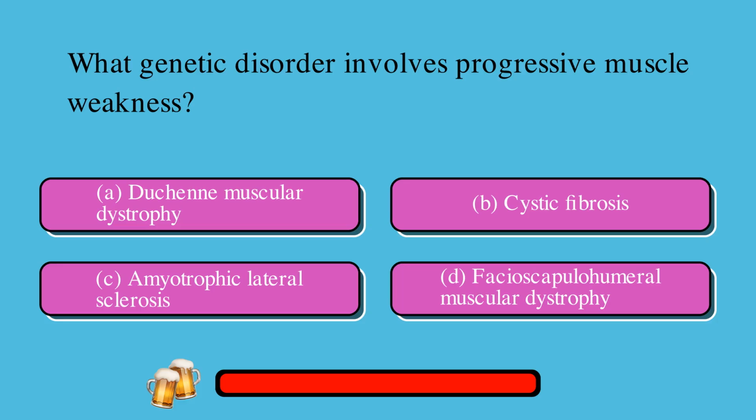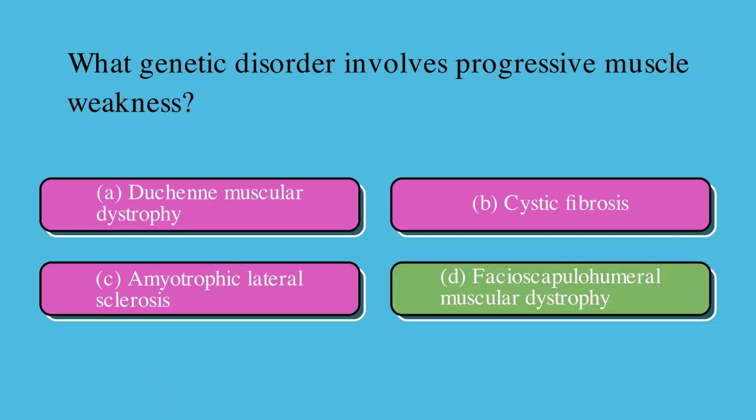What genetic disorder involves progressive muscle weakness? A. Duchenne muscular dystrophy, or B. Cystic fibrosis, or C. Amyotrophic lateral sclerosis, or D. Facioscapulohumeral muscular dystrophy. The correct answer is D. Facioscapulohumeral muscular dystrophy.